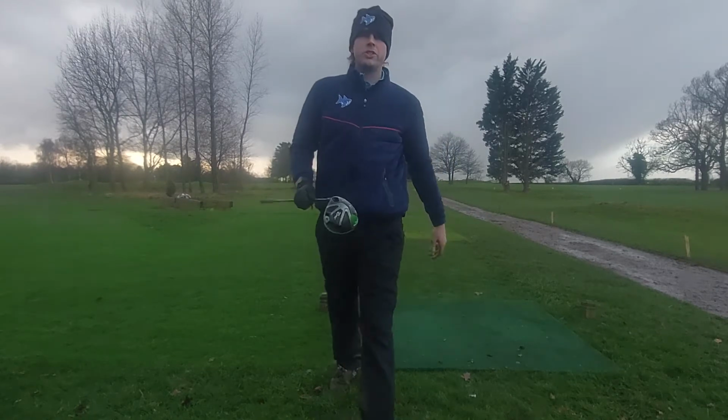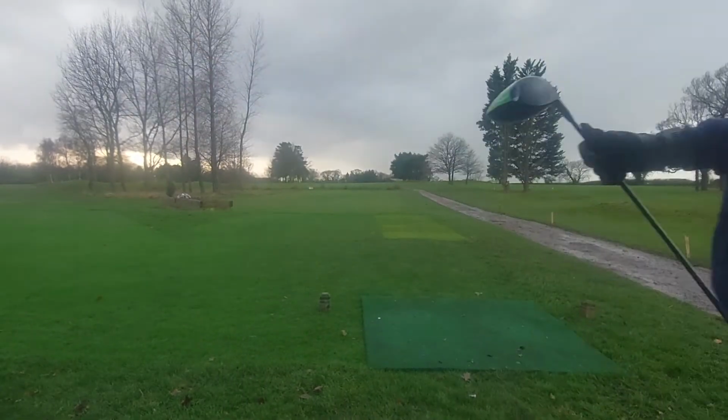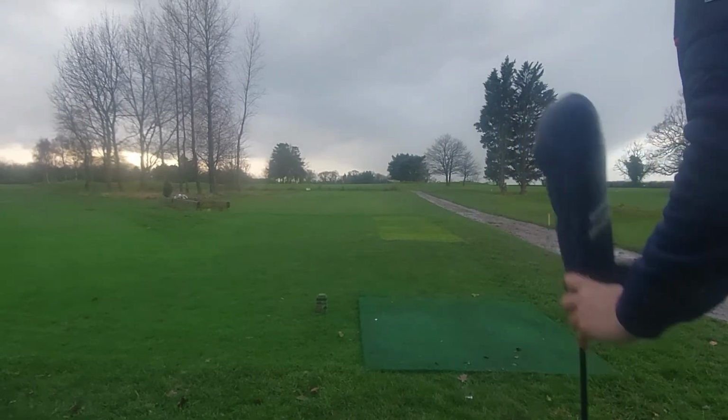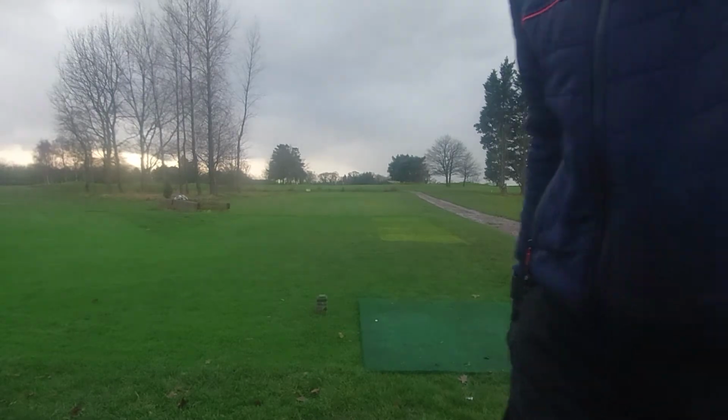I think I'll find it. I think it's clear over that part of the course. But it's just not a good drive. I've hit it well, and just the direction's gone all wrong there. Ideally you want to be just left hand side of the fairway, but you want to be way over there, John, where the trees are. It's alright, I'll find it.